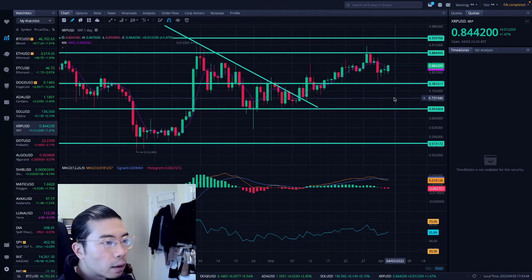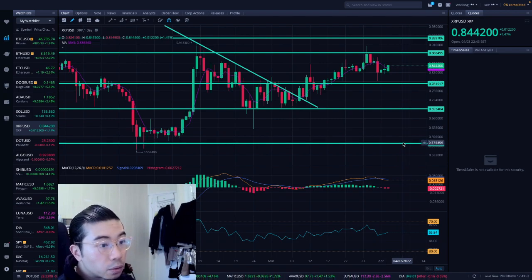XRP 84 right now. Again, the better setup for me to get in will be 63 to 57.